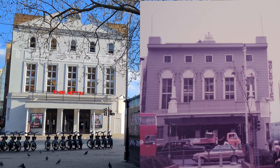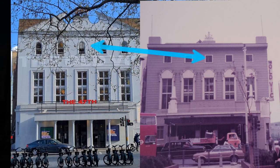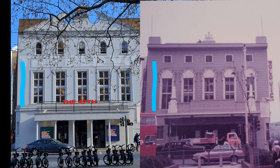Now let's look at the differences from the roof down. The crest looks like it has been retained, but is now a lot more prominent at the top of the additional triangular frontage. The top windows have changed shape from square to oval. The finishing around the lower windows is a lot simpler.